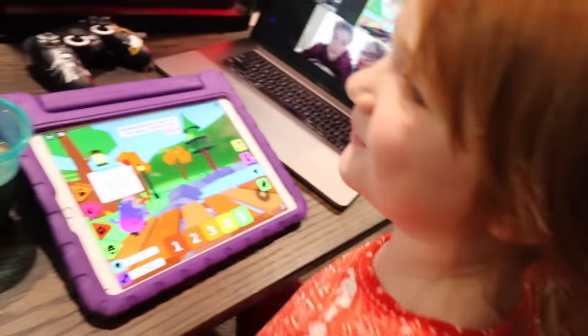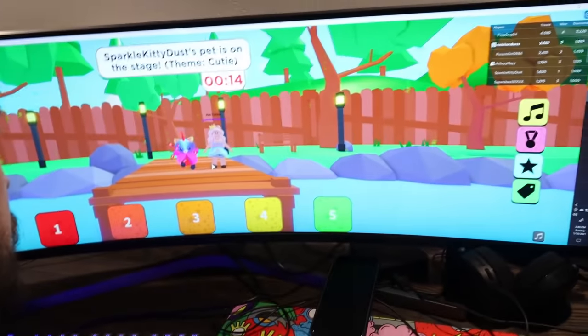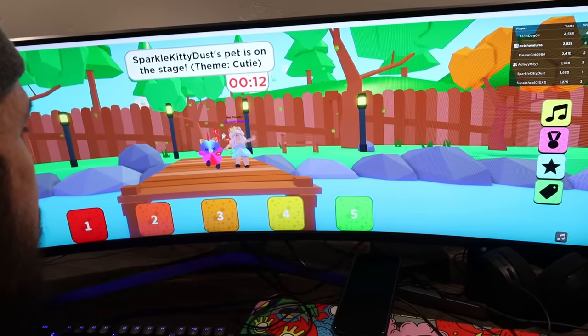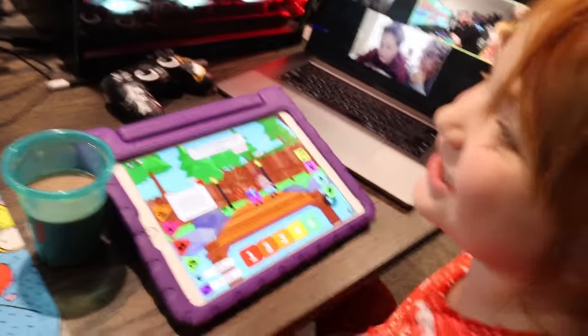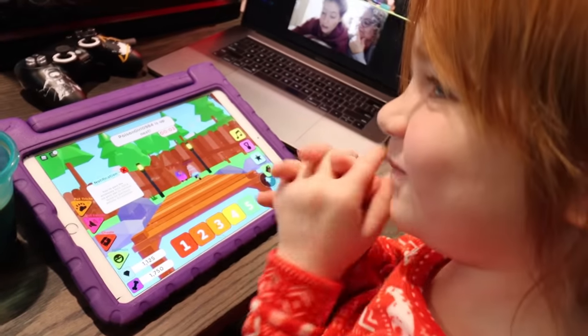Mine's pretty cute. First up, we have this girl. Whoa, oh, she has kisses following her. And she has a horn? That is not cute. Two. So cute. Five. You gave her a five? So nice. So cute. Oh my goodness.